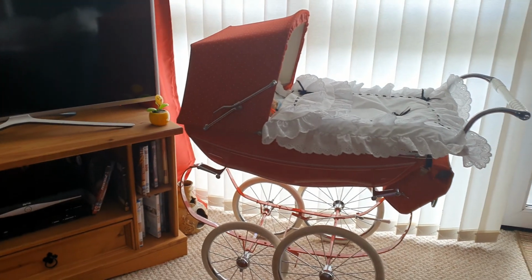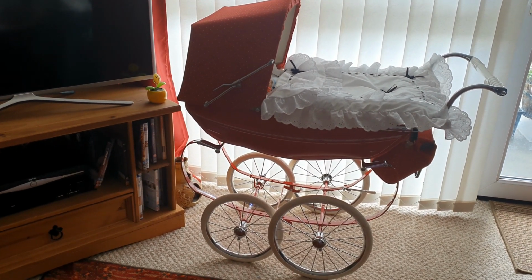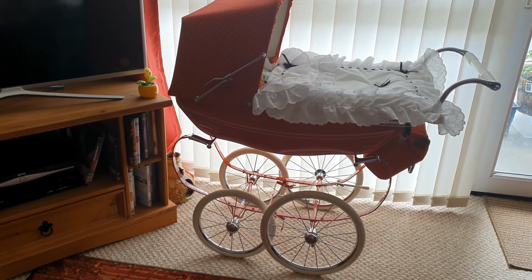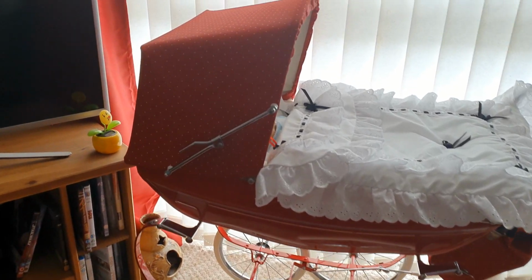It's a Silver Cross Oberon coach built dolls pram. Excuse me. It's in a lovely pillar box red, and it has polka dots on the hood. It is actually a twin pram. I'll try not to move too fast, I don't want to make you sick.